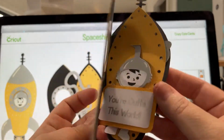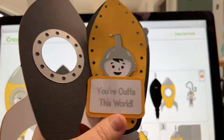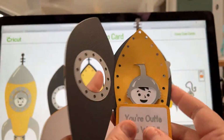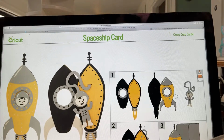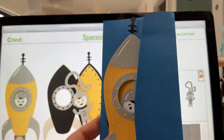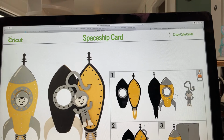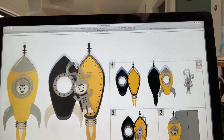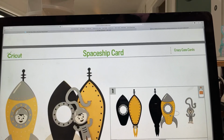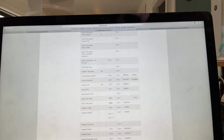But isn't it cute? And I thought it was really cute that it said, "you're out of this world." And yeah, you could make this bigger. I just happened to make it to be okay in this slimline card. But it was fun to make. I started thinking colors, and then I was like, I'm gonna hold off on color. So this is what we're gonna be referring to. It is part of this.